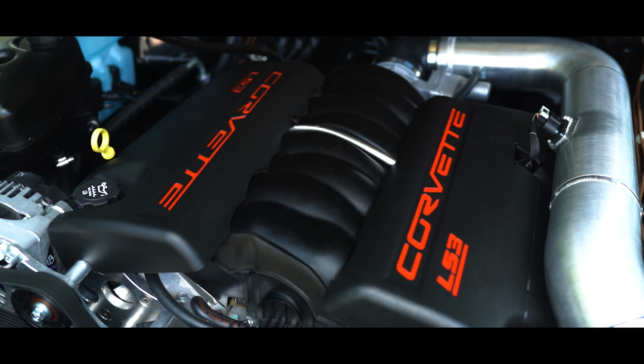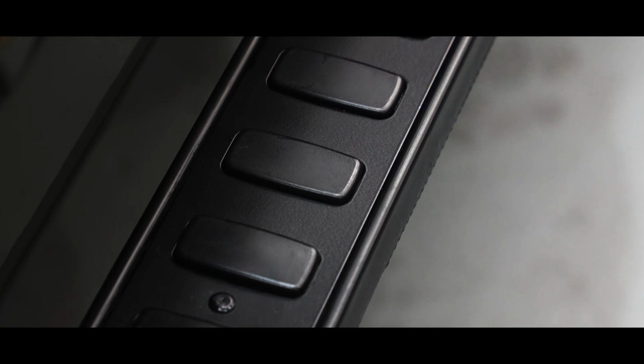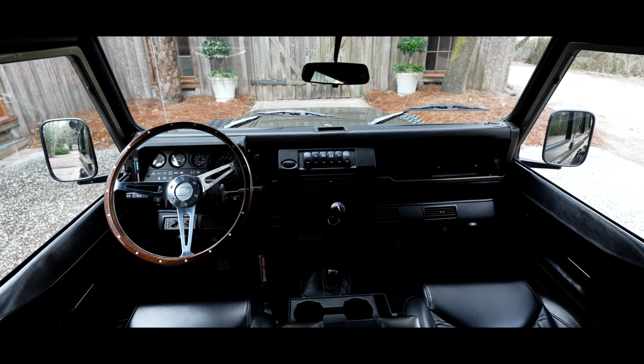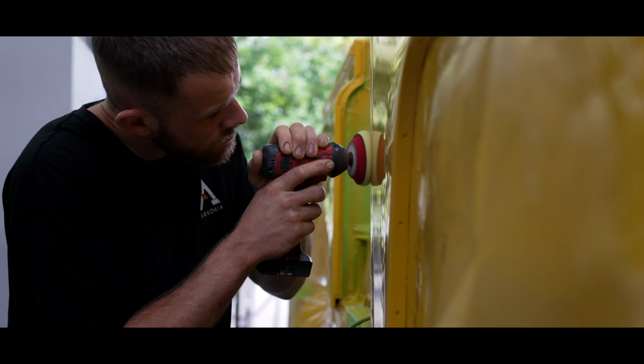I'm really looking forward to the LS3 engine and the short wheelbase Defender. I'm also looking forward to seeing the contrast between the Fire and Ice and the Pennine Grey color. I think that seeing the Arkonik product in the flesh is a whole different experience to seeing it on film or video, and the attention to detail blows my mind.